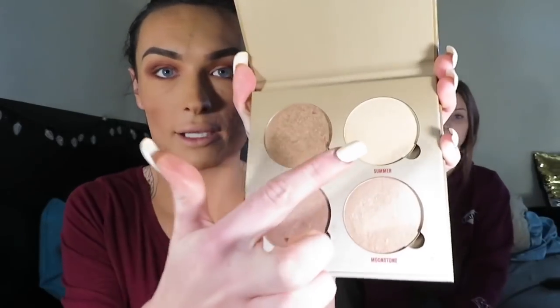The Anastasia Glow Kit. And I'm gonna be taking the color Moonstone and Summer, and I'm gonna mix those two together using this e.l.f. blush brush, actually. It's kind of tapered. And then I just mix the two up. And then I look at it. Ooh, hello. Hello, glow.